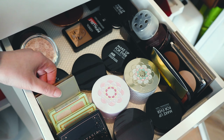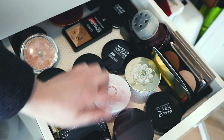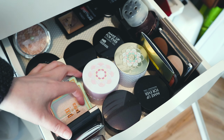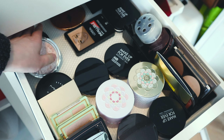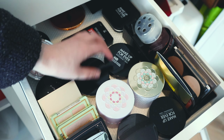This is drawer number 5, which is a combination of loose powder products and then some highlighters that I have kept. I have a separate blush drawer, which is the one after this. Not a whole lot has changed in this drawer per se. Most of the stuff I have decided to keep.